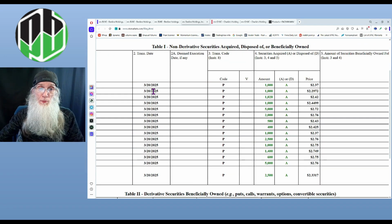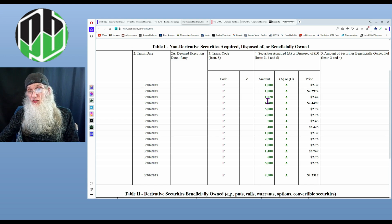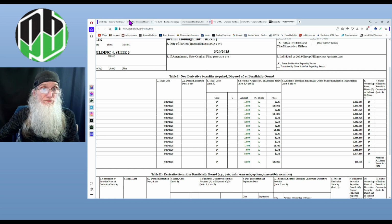Well, all of these are purchases. The 20th, all of these are in the same day. Look at that. Every single one of these, 1,000, 1,000, 1,000. All these shares bought the same day. He now has a total of 1.6 million shares that he is holding. So there's our catalyst right there, folks.